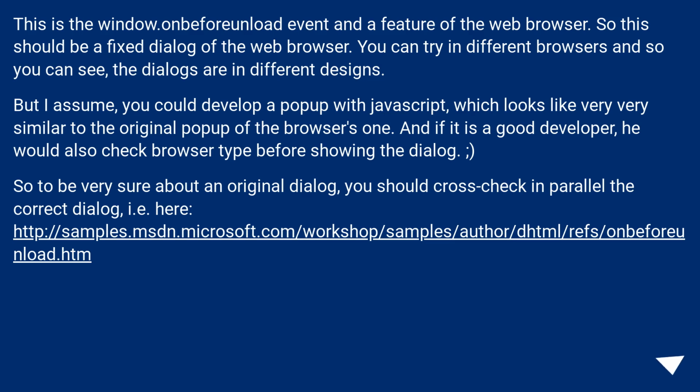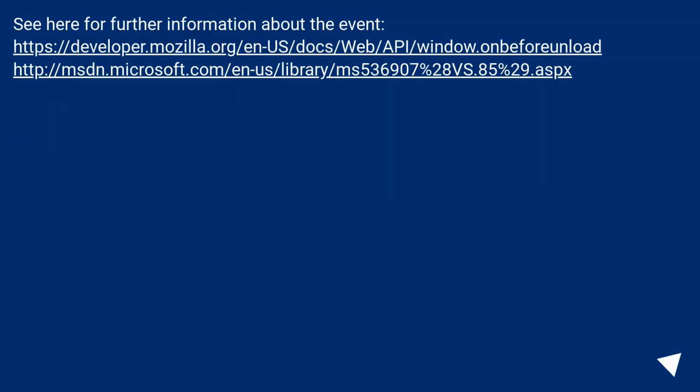This is a window.onbeforeunload event and a feature of the web browser. So this should be a fixed dialog of the web browser. You can try in different browsers and you can see the dialogs are in different designs. But I assume you could develop a pop-up with JavaScript which looks very similar to the original pop-up of the browser. And if he is a good developer, he would also check the browser type before showing the dialog. So to be very sure about an original dialog, you should cross-check and compare with the correct dialog, i.e. here. See here for further information about the event.